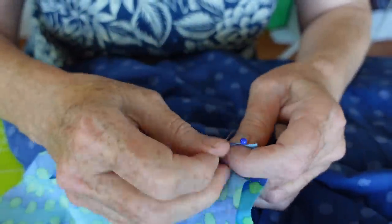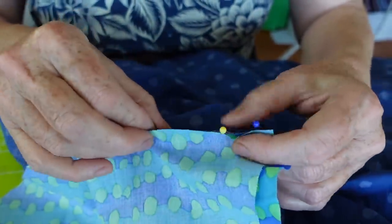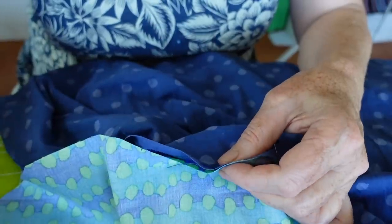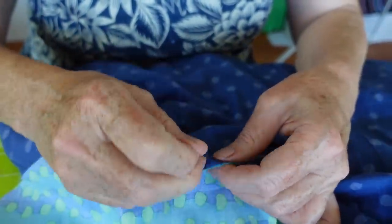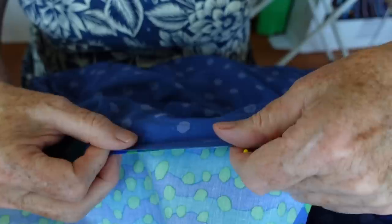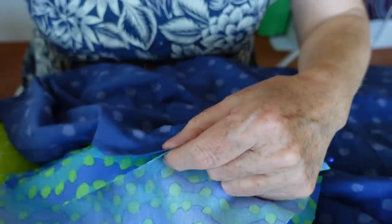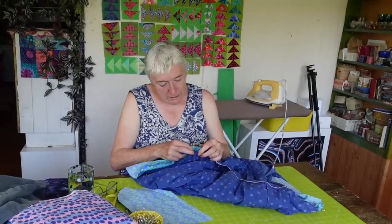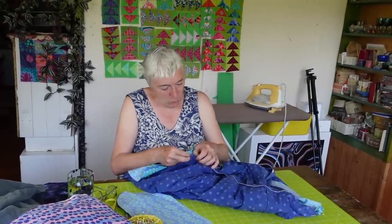I have given myself a generous seam allowance for two reasons. One, so that I don't mind too much if I don't line it up at the top. But two, I like big pockets. So I'm going to pin these right sides together here. So that's one pocket in. I get the second one in now.